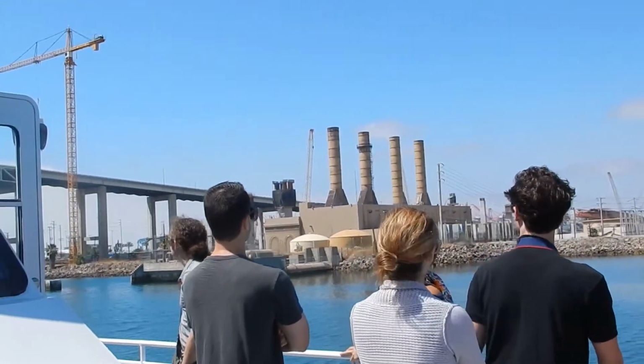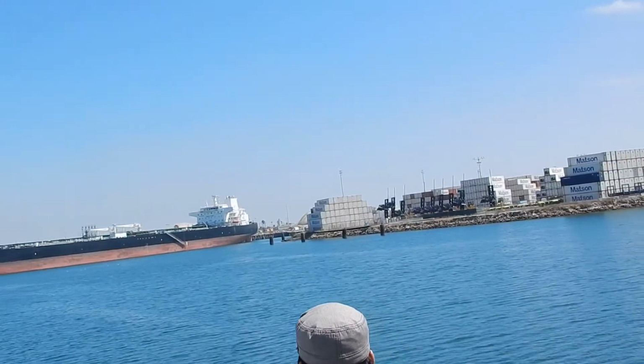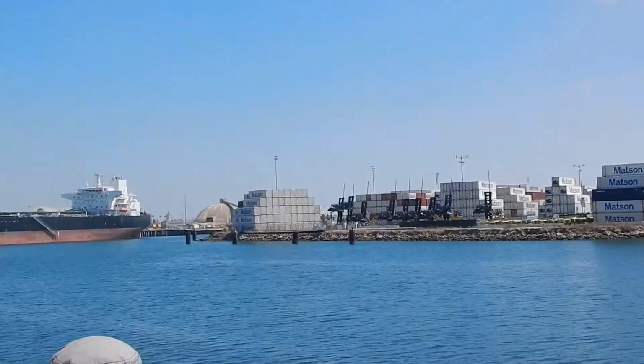We had a question about the reefers. I was talking about the refrigerated containers earlier. If you look over here at Matson, these white containers, you can see the black circuitry on the back. Those are the refrigerated containers. They look almost identical to regular containers. That's the really distinguishing factor.